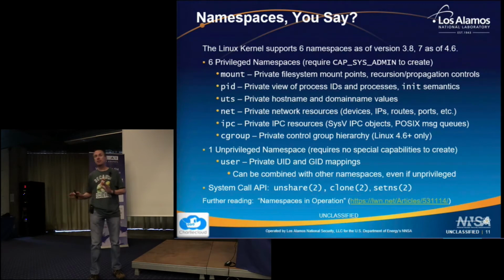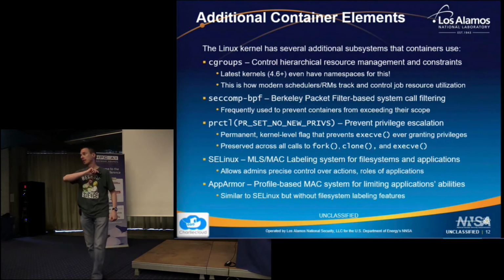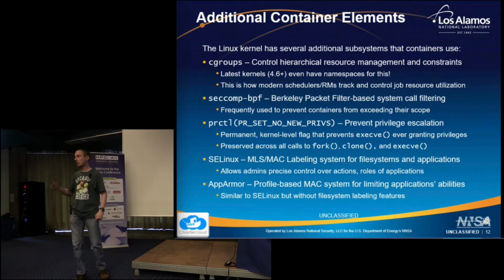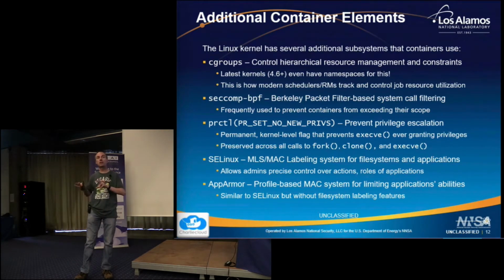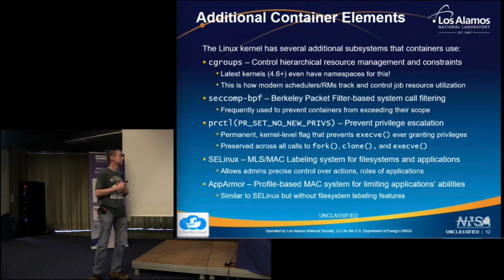If you're not familiar with namespaces, but you would really like to learn more, this article is awesome. It's actually a series of articles on Linux Weekly News that goes through step by step everything you ever wanted to know about namespaces and then some. And there's code in there you can actually play along with, write your own little miniature container engine. Really good stuff. Highly recommended.